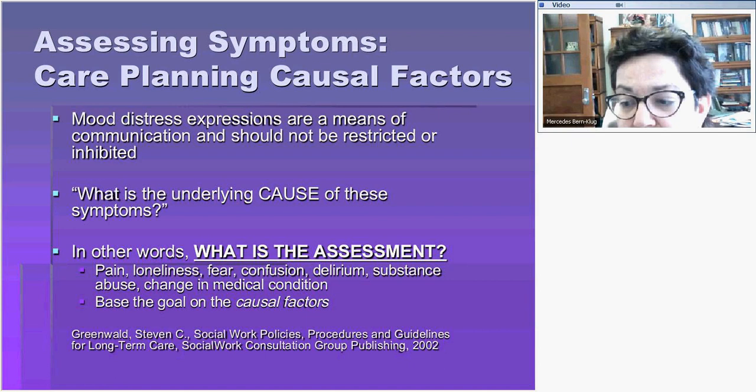Pain, loneliness, fear, confusion, delirium, substance abuse. There are so many things that can contribute to why people behave the way that they do. Once we figure out that information, those gems that give us hints and clues about why people do what they do, that is what we base the goal on. The goal is based on the causal factors, the things causing the behavior, not the symptoms. The symptoms being the crying, the tearfulness, the yelling out, the racial slurs. Those are simply symptoms. It's not productive to base anything on just reducing those.